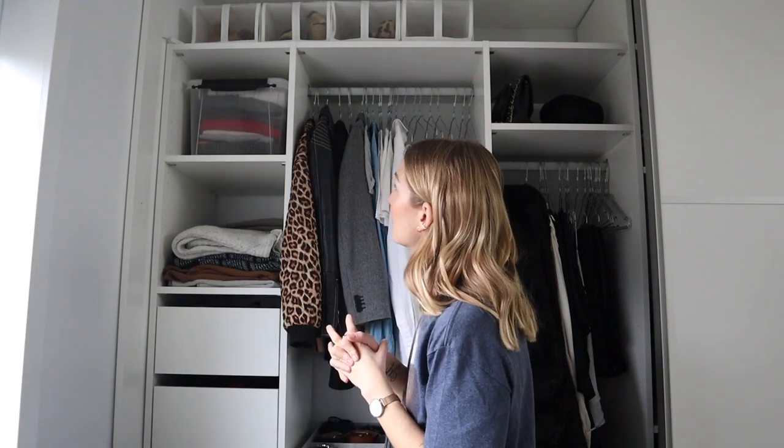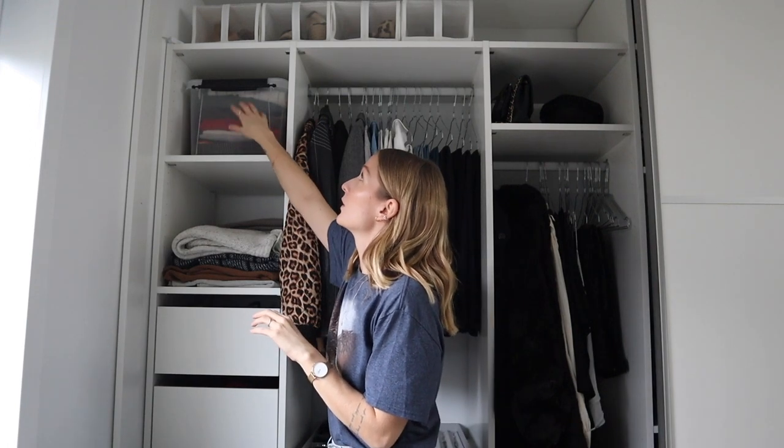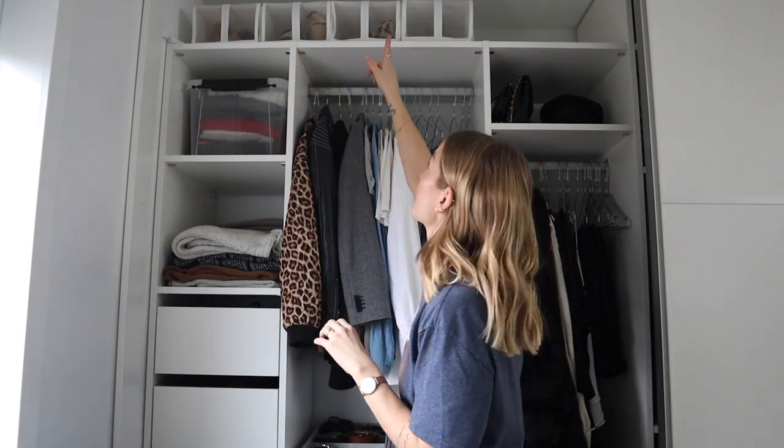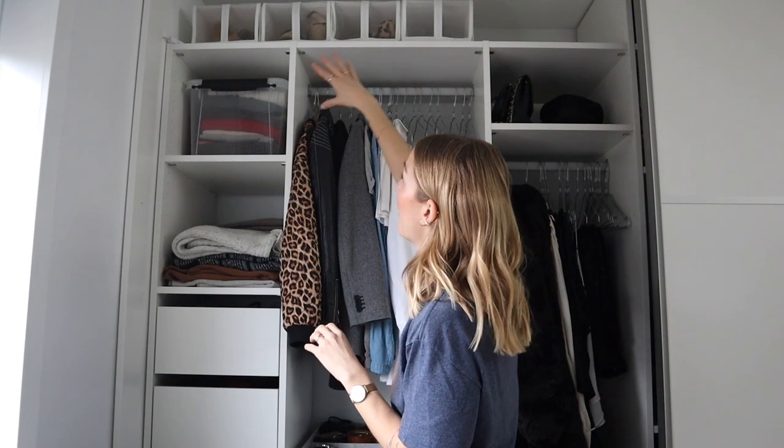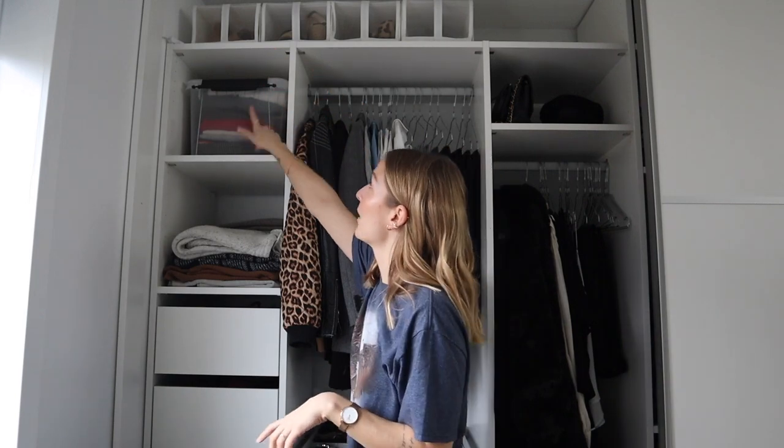And yeah, like I mentioned before, I had originally put all of my stored clothing up here as well, and I was actually able to fit both the shoes and the boxes up here, but because of the doors when we put them in, I wasn't able to fit them up there like I said.